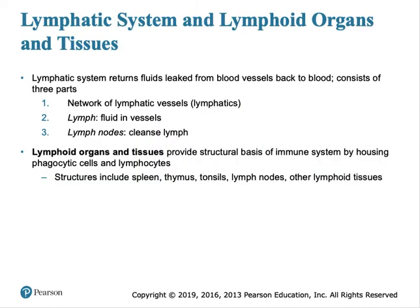Okay, so the lymphatic system and the lymphoid organs include a network of lymphatic vessels. We call those the lymphatics. Again, those are somewhat analogous to veins, but with a little bit different function. Then we have the lymph, which is the fluid that circulates. Rather than being plasma, we'll talk a little bit about what lymph consists of, but lymph is the fluid itself. And then we have lymph nodes. These are little cleansing areas all along the lymphatic vessels. They are little tissues, little mini organs, if you will, that exist throughout the lymphatic vessels, and we'll look at those momentarily.